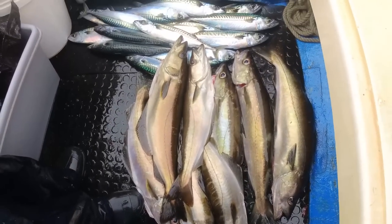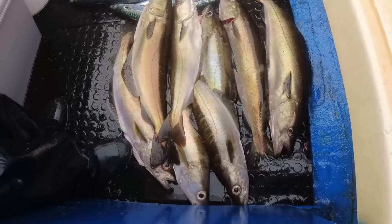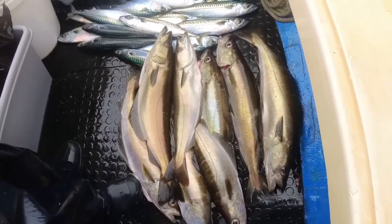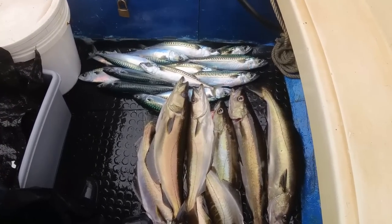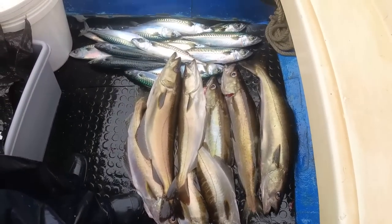So it's been a good run out here. This is some of the fish we've just had. Nice little selection of mackerel there and some lovely pollock. And we'll be taking the pollock, filleting them up, freezing down a few because there'll be a few too many there. And the mackerel, well, we'll be having some, and we know some people that love those as well. But no, it's been really good out here so far. We're still out here, but I think we're going to be heading in soon.